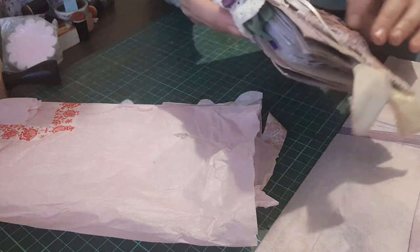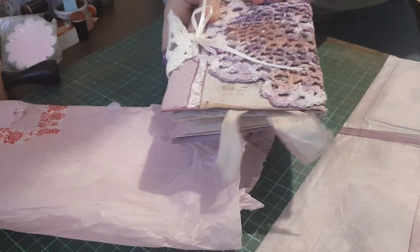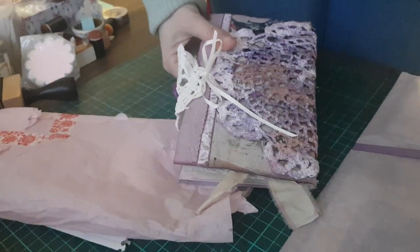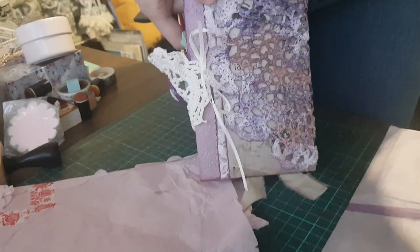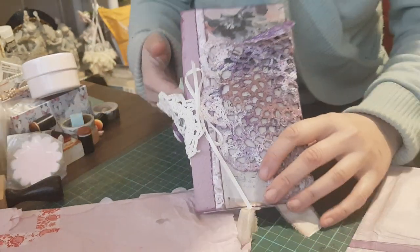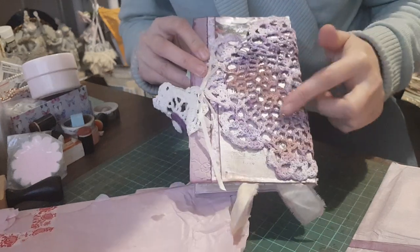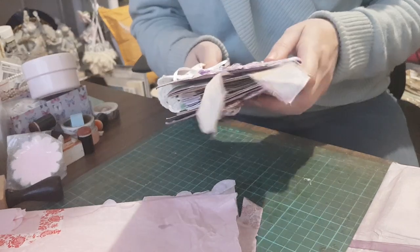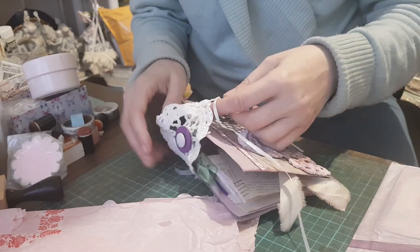Oh wow. Oh, that is absolutely adorable. Look how that's been dyed. It's just gorgeous. Here we go. Yep. I really love that dyeing. That looks beautiful. Is that how it opens? Like that.